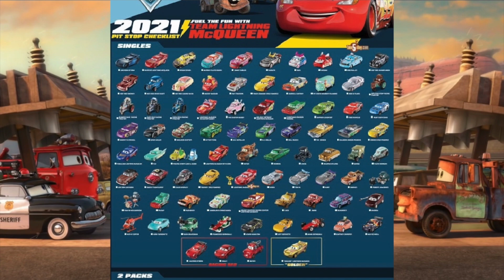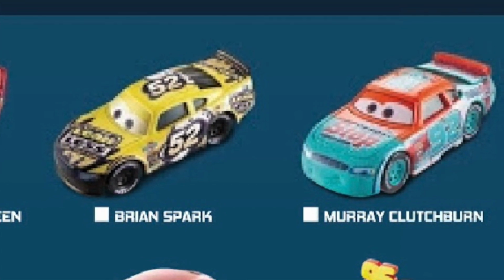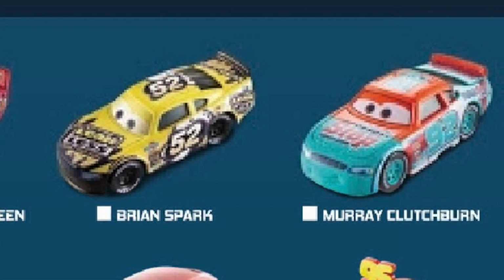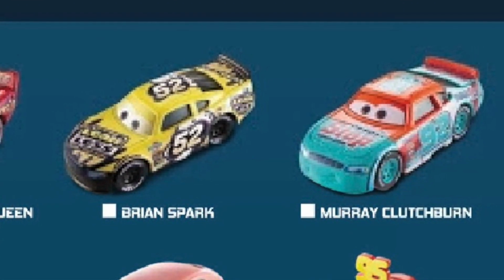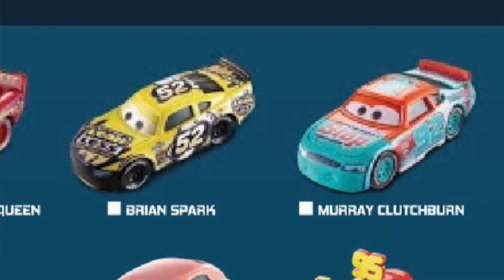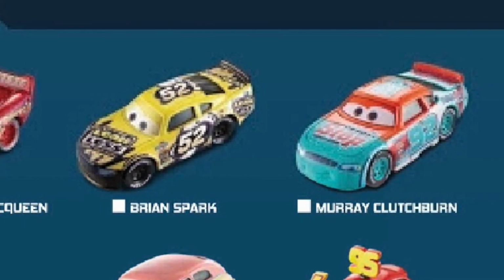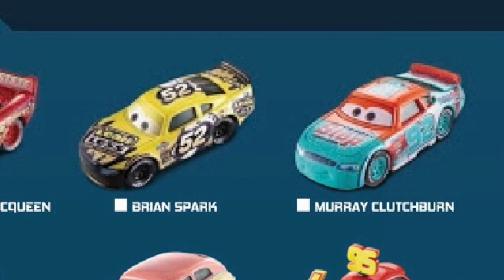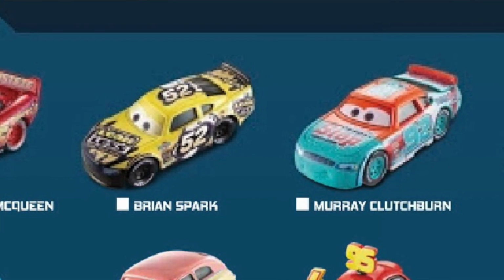So we're going to start up at the top and work our way down to the bottom of the poster with the singles. And first up we can see Brian Spark and Murray Clutchburn. This is Cars 3 Murray Clutchburn, by the way, not Cars 1 Murray Clutchburn. Both of these are notable re-releases because neither one of them have been made in Thailand previously, and I'm a little mixed on whether or not I really like the Cars 3 stock cars from Thailand, but I do really like how Cal, Bobby, and Brick look, so I may get these just so they match.